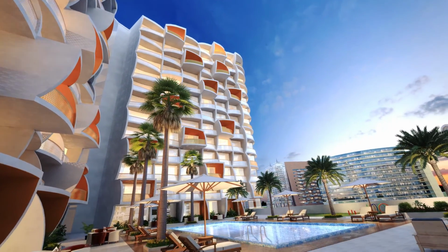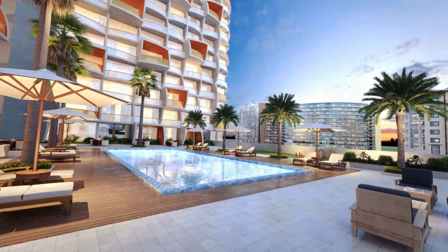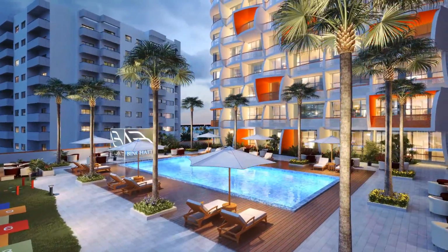Experience utmost relaxation and immerse yourself into a heat-monitored swimming pool and jacuzzi. Lighten up your evening at the barbecue area with guaranteed leisurely time for youngsters at the children's play area.